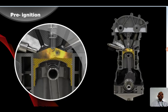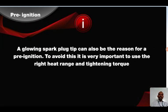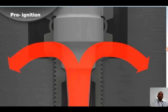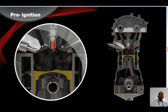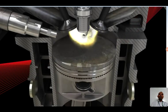Before the third stroke itself, ignition occurs in the second stroke only. But when the fuel air mixture is undergoing compression, at that time itself ignition occurs. It is called pre-ignition. Of course, you can minimize that by various methods. See, now pre-ignition does not occur. So tightening the torque, to some extent, reduces the pre-ignition.